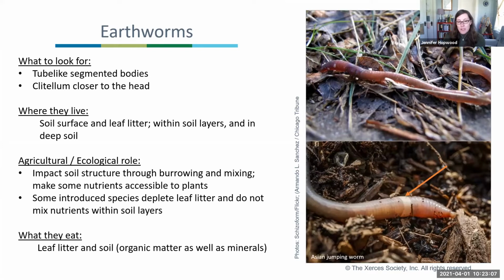And just as a quick example, there's a suite of introduced species of about 17 species known as Asian jumping worms that have been introduced in recent years in the United States. And these jumping worms in particular like to consume leaf litter really, really quickly. They don't mix nutrients within soil layers. And so this can increase erosion, it leaches nutrients from the soil, and it removes habitat for other leaf-dwelling species. So earthworms are not always superstars of soil health in all settings and in all places.